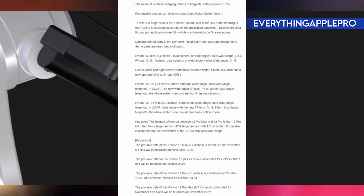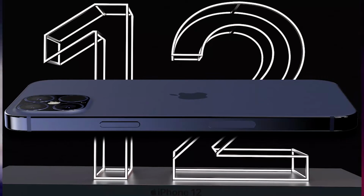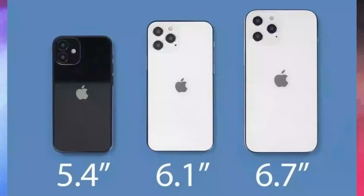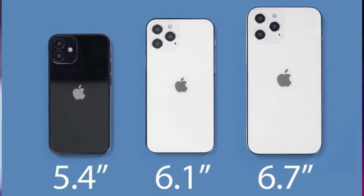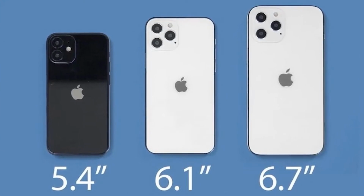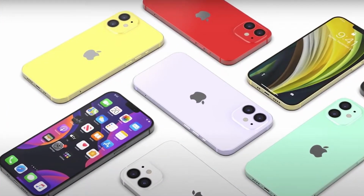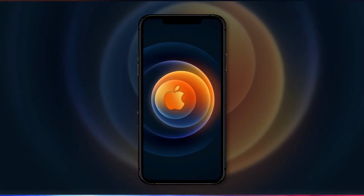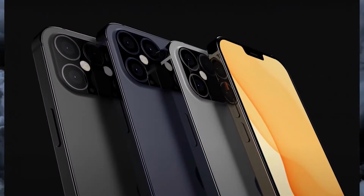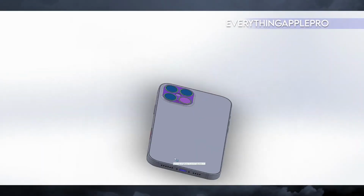So 4 iPhones are expected, with the entry-level iPhone 12 mini starting at $699 for its 64 gigabytes of storage. Apple's most affordable new phone will boast a 5.4-inch display. We also have the regular iPhone 12 and 12 Pro with their 6.1-inch screens, as well as the iPhone 12 Pro Max coming with a 6.7-inch big screen. All new models get a Super Retina XDR display, which features increased hardness. We suspect it is using the latest Ceramic Shield glass, although the tipster makes no mention of it.